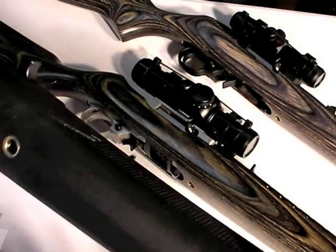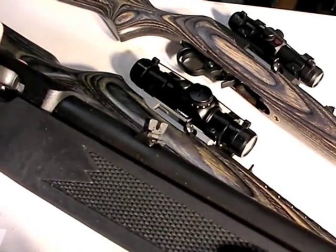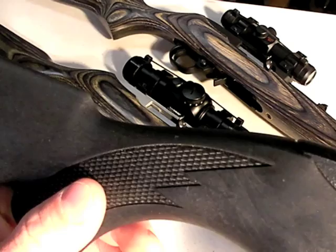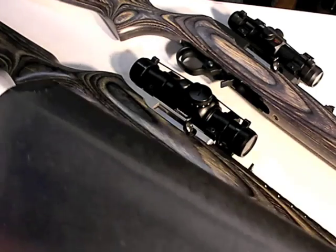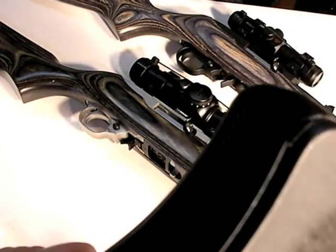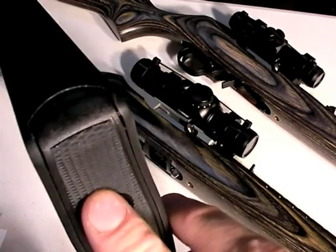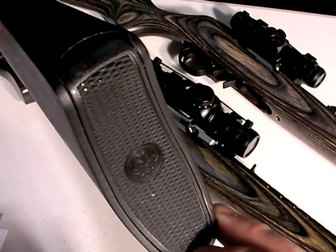See that, though? Very comfortable. Has some molded-in checkering, which is actually pretty good. Gives you some purchase on that forearm. Good pistol grip, also molded-in checkering. Nice form and the same length of pull we talked about. And unlike some other 10-22s, this actually has some traction on the butt area. It's a molded-in butt plate, not a screw-on variety that you have with the Woodstock 10-22s.